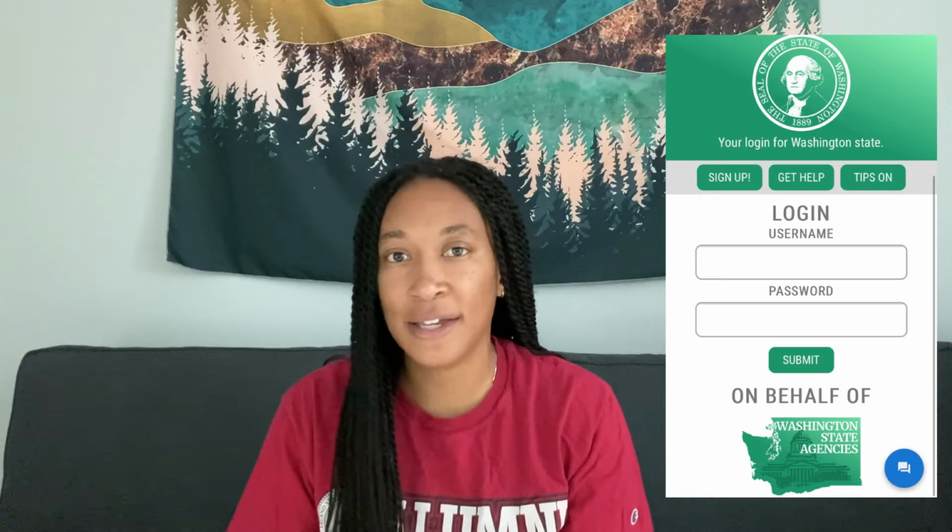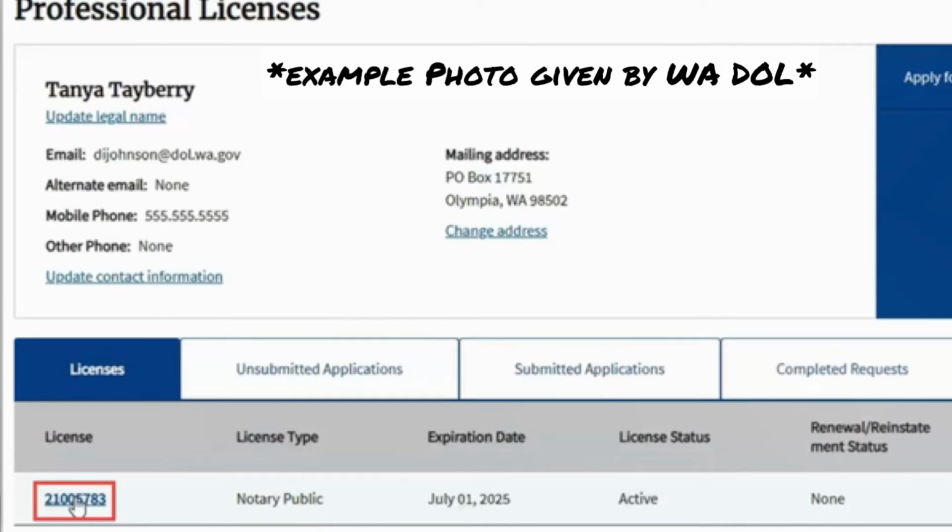The process now is just a little bit different. You still need your Notary Public Commission, of course. You still need your electronic endorsement. But now, in order to get your RON endorsement, you no longer have to email anybody, which is nice because you don't have to wait for permission. It's pretty much instantaneous. What you do is go into your secure access site, which is the same exact site you use when you're applying to be a notary public. You'll click into your professional licenses, and you'll be able to see your notary public information there.